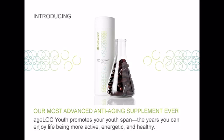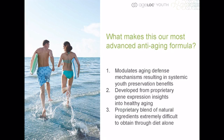Now, when I say this is our most advanced anti-aging supplement ever, I want to reiterate that we spent more than 5 years in the research and development of this formulation. In fact, this is the product that we first partnered with LifeGen Technologies to develop. We have been working on this product the entire time of our partnership with LifeGen Technologies, making this the most well-substantiated, well-studied of any of the Pharmanex products that we have launched to date.